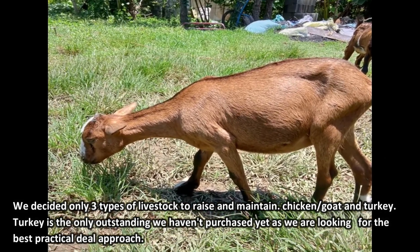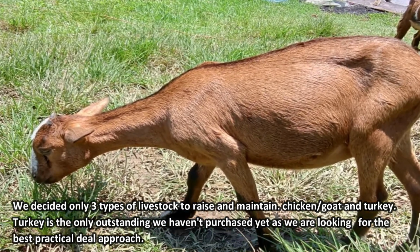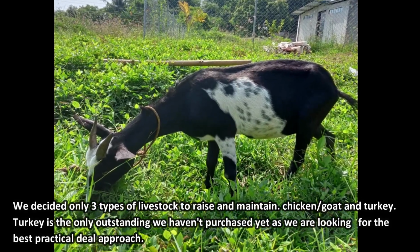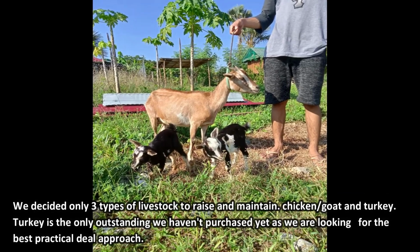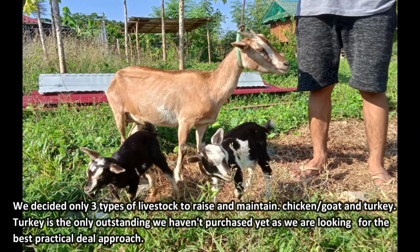Only three types of livestock to raise and maintain: chicken, goat, and turkey. Turkey is the outstanding one we haven't purchased yet, as we are looking for the best practical deal approach.